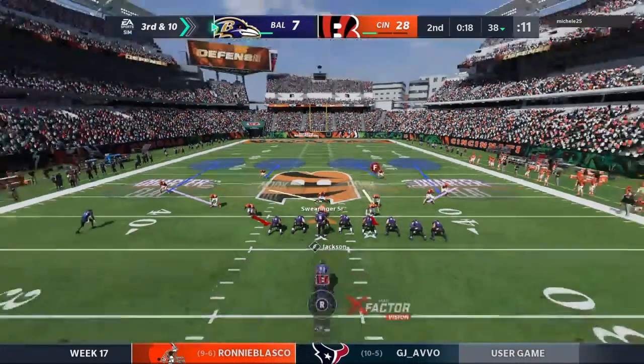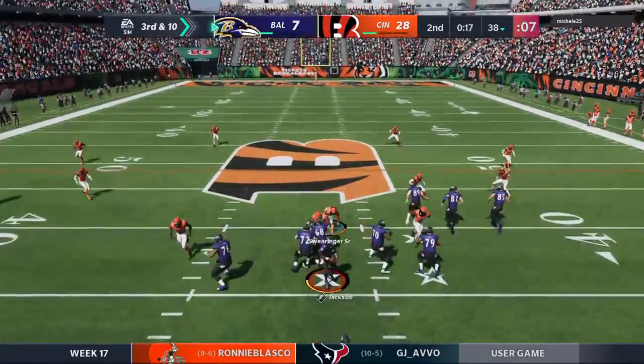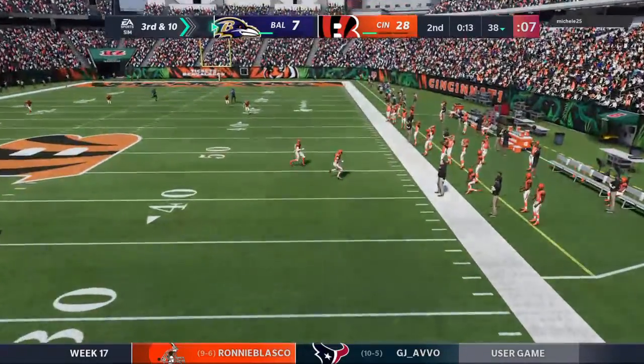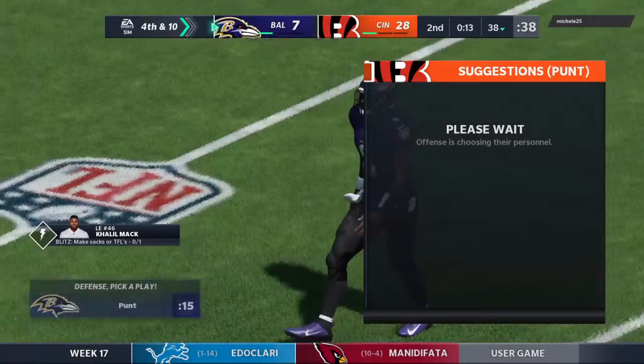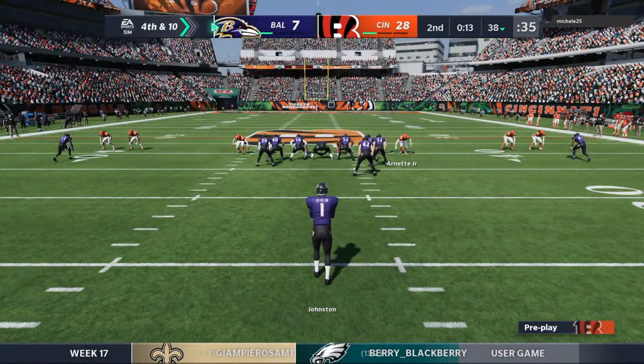Now they face a 3rd and 10 after back-to-back incompletions. They'll fake the give to Ingram. Now Jackson rolling to his right. And that will be incomplete with the clock down now to 13 seconds. Thrown away. And here's Cameron Johnston now as he's on to punt for Baltimore.